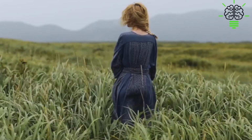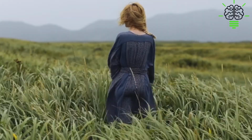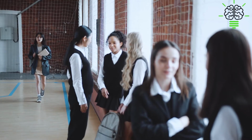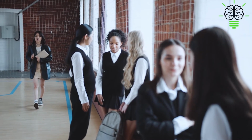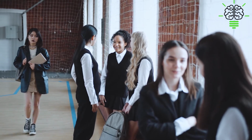Number 3. INTPs don't open up to others easily. INTPs spend a lot of time alone with their thoughts, and they also have a hard time opening up to other people. It takes a lot of time and effort for INTPs to open up and confide in others. Because they're misunderstood and seen as insensitive by other people because of their particular thinking patterns, INTPs might find it a bit difficult to open up to other people.